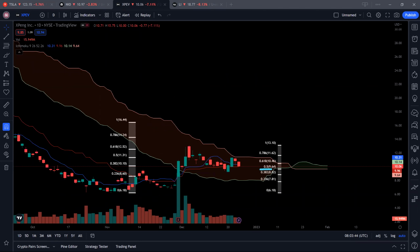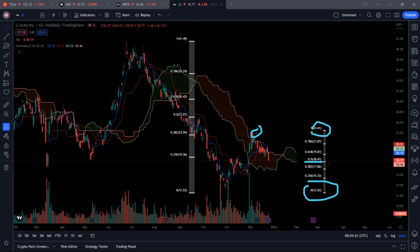So now we are looking at a pullback. So from a recent low of 1252 to a high of 2441 on this particular day here, sometime in December, we are currently at around this 50% at 1847. So if we break down that support, then we're looking toward 38.2% at 1706, which is a very critical support that we have to hold. If not, then we potentially can slide down $2 further towards $15.